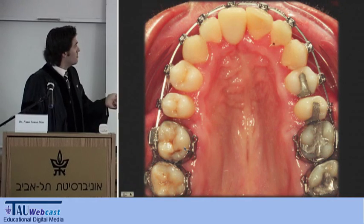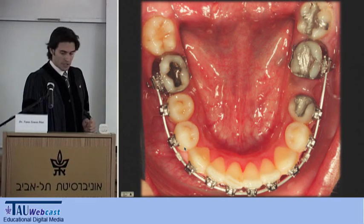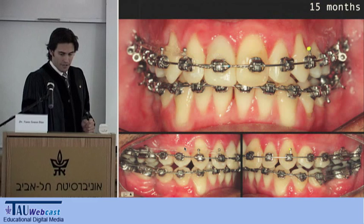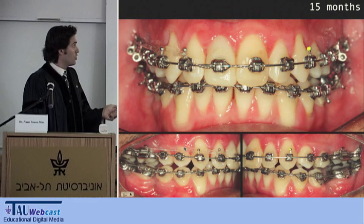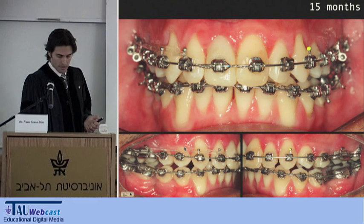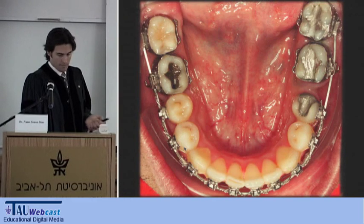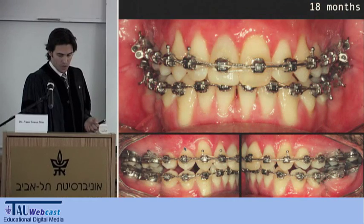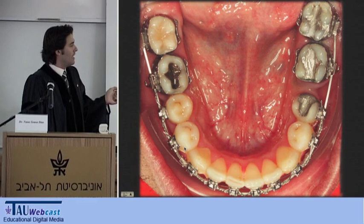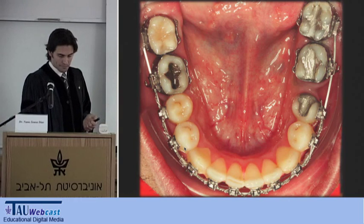Here is the occlusal. We still have some small spaces. The lower, we still have a big space to close. After 15 months, as you see, the midlines don't coincide yet. So this is one of our goals. Okay, the space is almost closed. Now we have half space. And in this appointment, we banded the third molars that we expect to be our second molars, and this will be our first molars in the future.